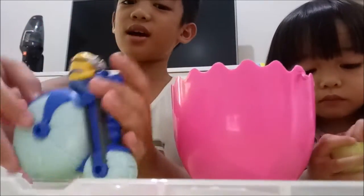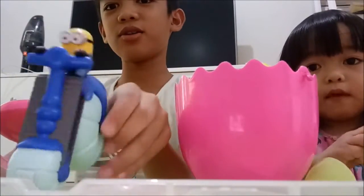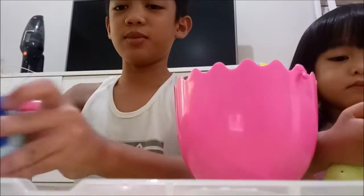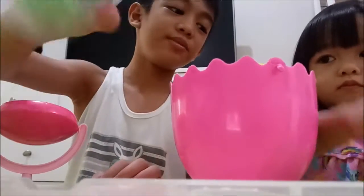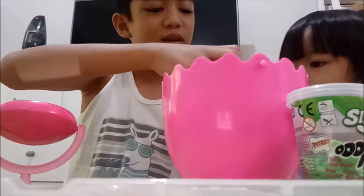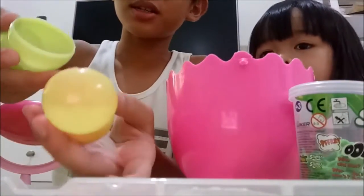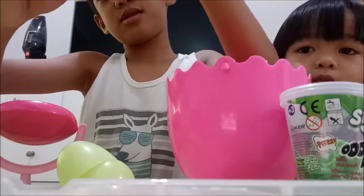And this is a kid meal. I don't know what this is, but I know that it's a kid meal. And this is a slime. Here's your slime. Oh, you already opened an egg. And there's a bowl. There's two eggs. And it's a bowl.